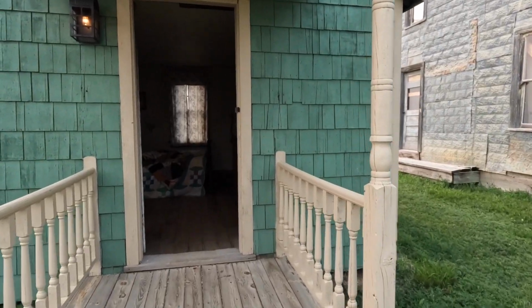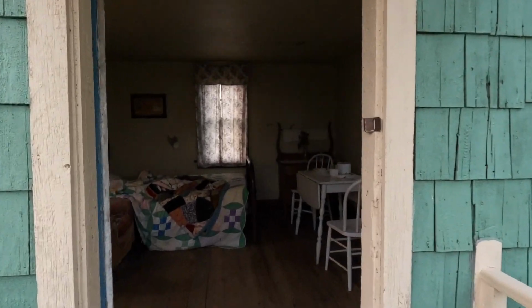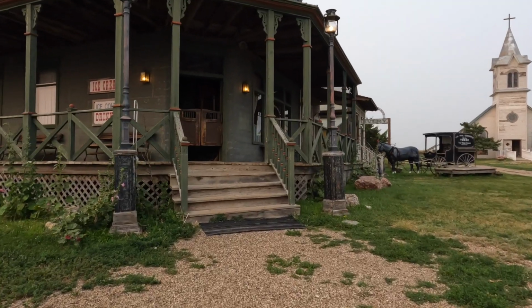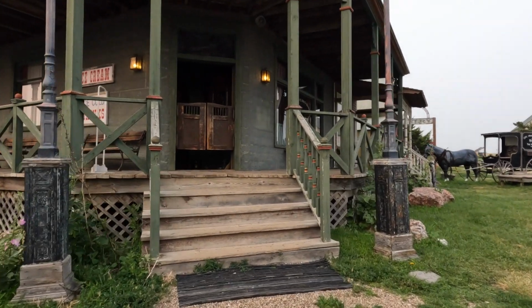The buildings were originally part of an Old West movie set. They're full of so much detail, so many antiques, especially some that have been added over the years. You really feel as though you've stepped back in time.